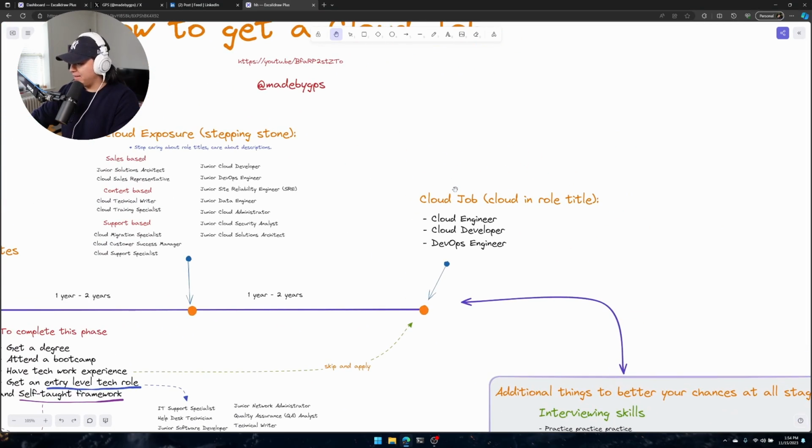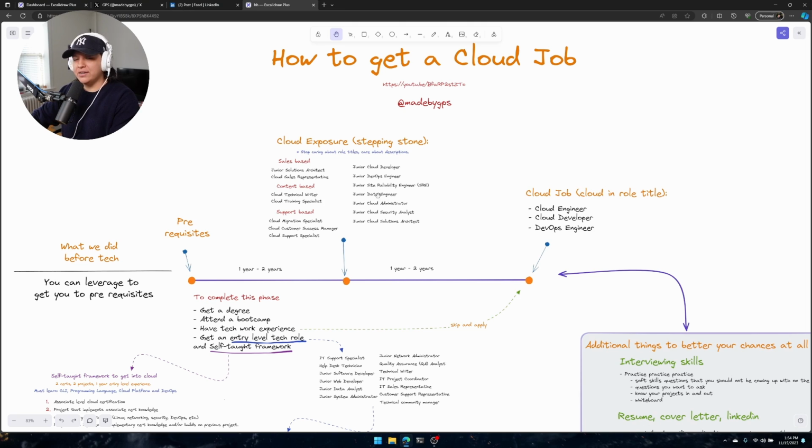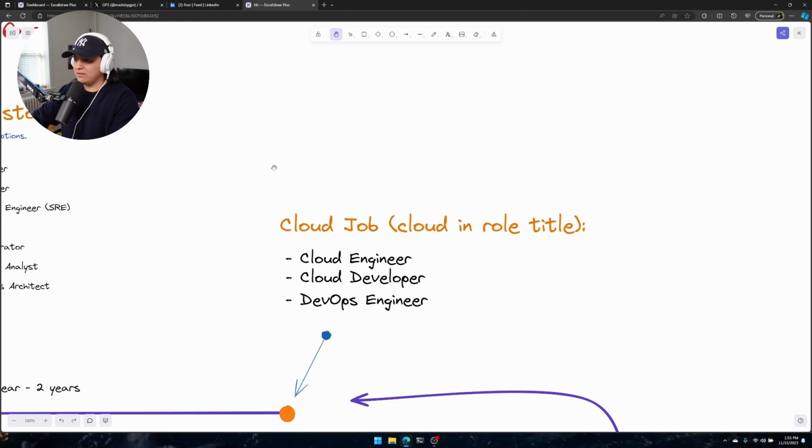Before we even talk about that, we need to figure out what your end goal is, right? Because you can go through this entire journey, but you could be all over the place, studying one thing and doing another and reading random things and buying random courses because you just don't know what your end goal is. So first figure out what you want it to be.